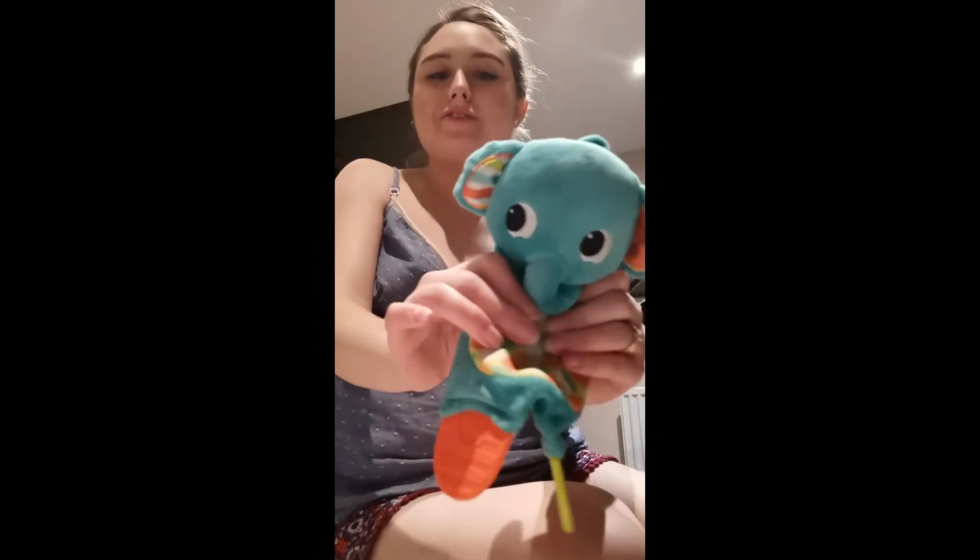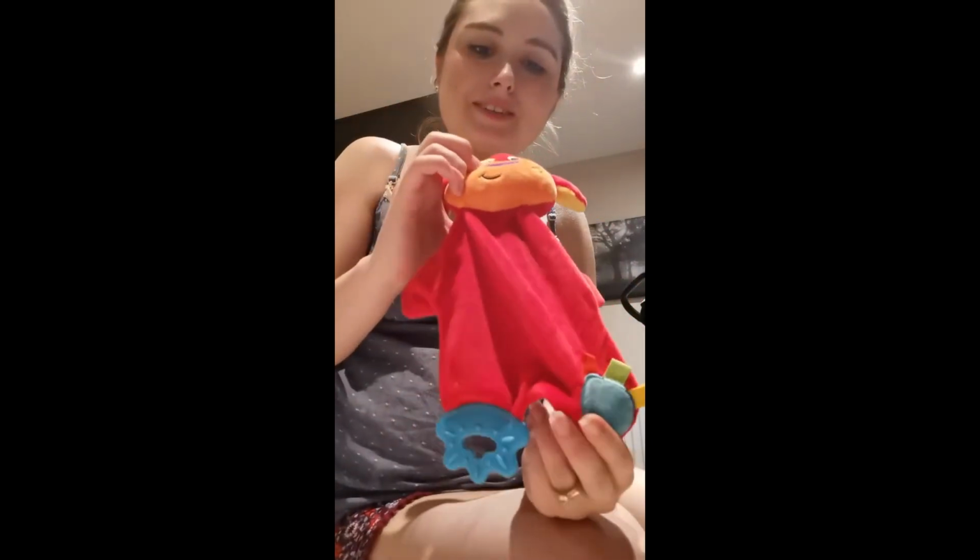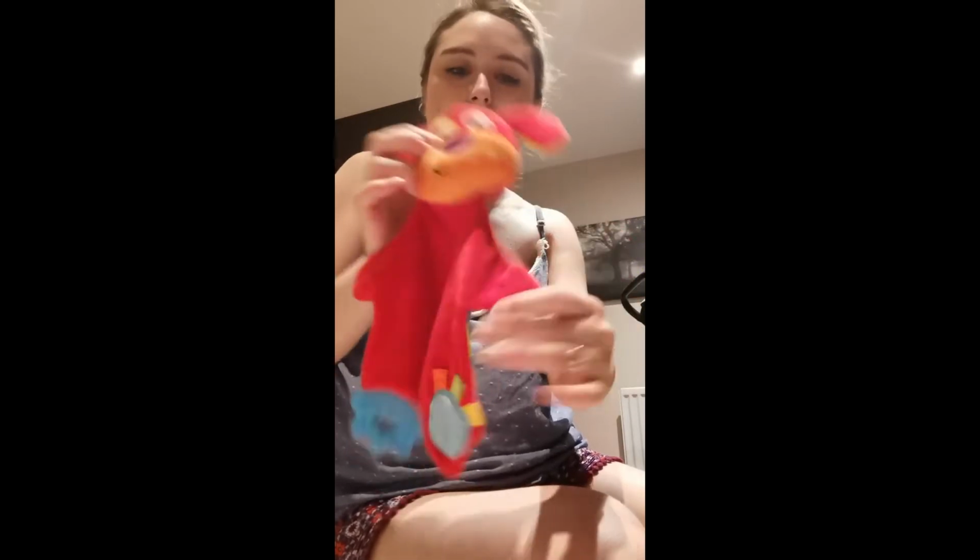These are just like little wee sensory toys. The feel and the sound of them, and then they can chew on these for their teeth. I think that was out of Poundland, and then same again for these little ones, these wee sensory ones, the wee chewy thing, and they're super soft and cute.